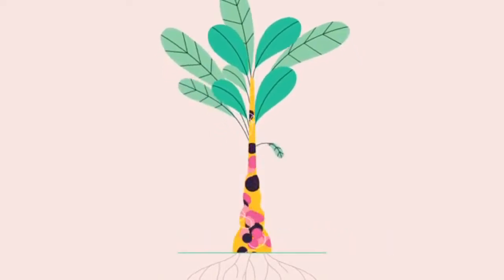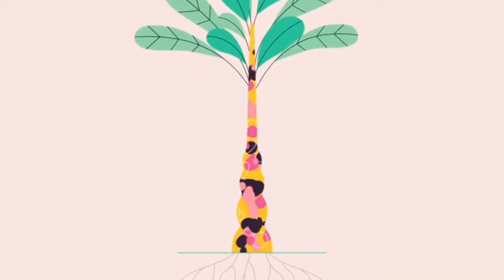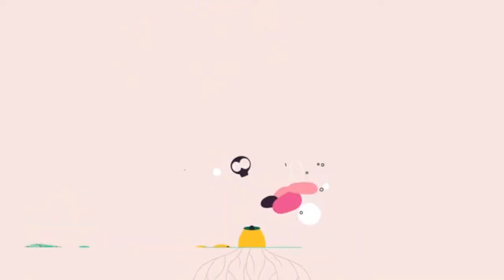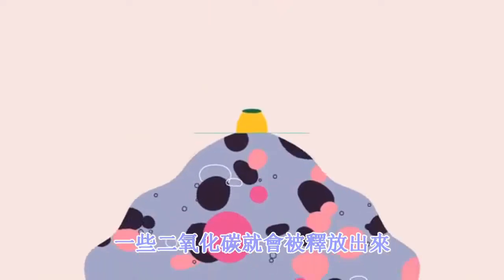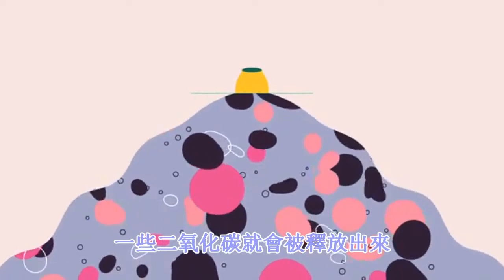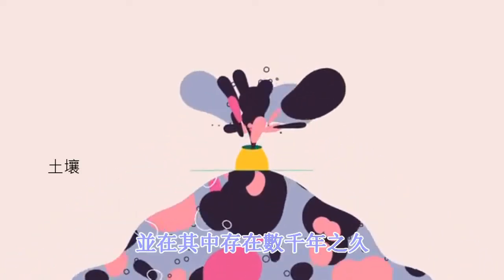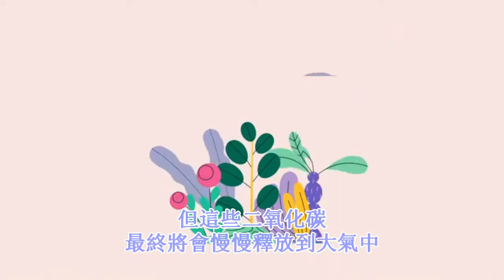wood tissue. During their lifetimes, trees act as carbon vaults, and they continue to draw down carbon for as long as they grow. However, when a tree dies and decays, some of its carbon will be released back into the air. A significant amount of CO2 is stored in the soil, where it can remain for thousands of years. But eventually, that carbon also seeps back into the atmosphere.